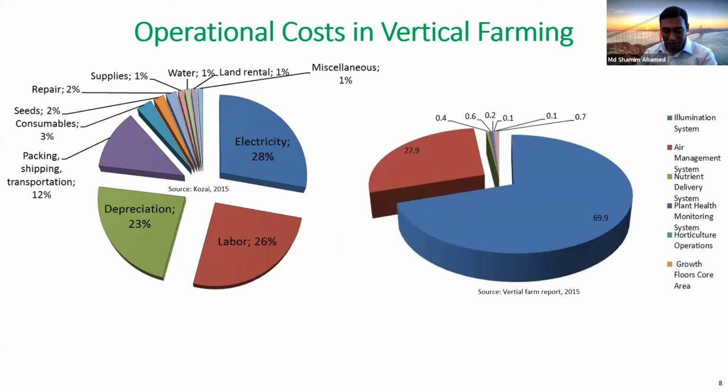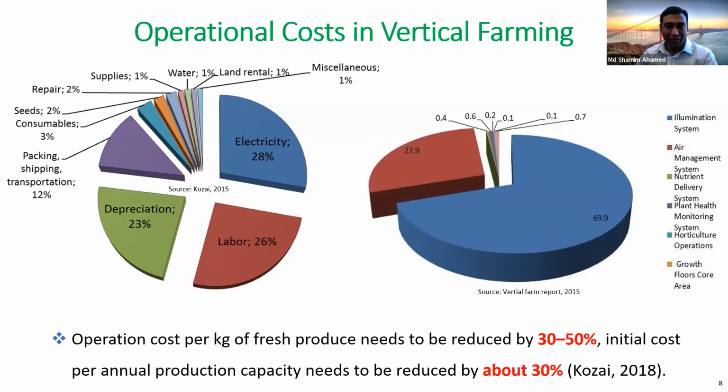If we look at the different components of that energy, we can see lighting is the major portion of the energy used, and the remaining part is mostly used for the HVAC system, like heating, ventilation, and air conditioning. All other components contribute only about 1% of the energy. That gives some idea that if we want this industry to be sustainable, we have to reduce the energy cost by up to 50%, and at the same time reduce some operational costs by up to 30% to make growing food in indoor spaces sustainable.